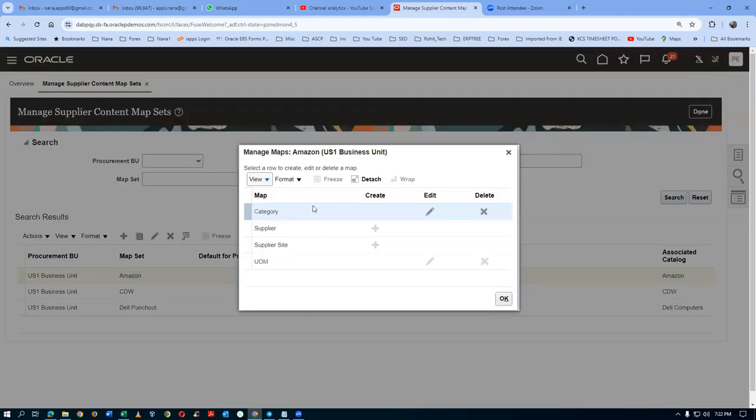Fine, click on it. And then we can map a category or a supply set or UOM. Now we are using a category. So click on edit. It will now download the categories. Click on it. It will be downloading the categories.